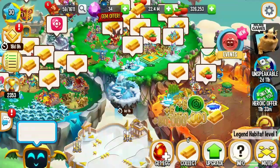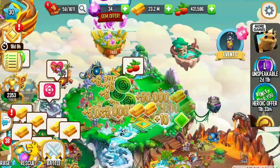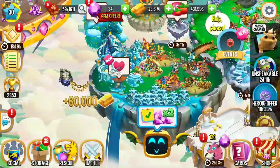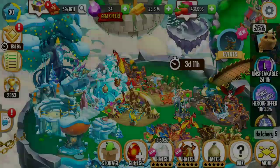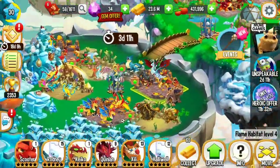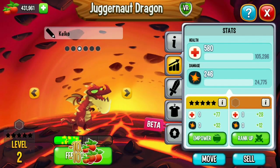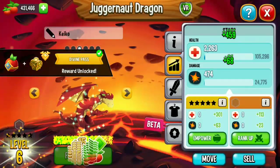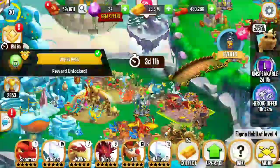There is a new amazing update on Dragon City in the Play Store. And in this new update, you can feed your dragon faster by holding the feed button. If you hold the feed button, you can feed your dragon faster, like this. And I will hold, and here it is, you can feed your dragon faster in this new update. It's a very nice update, guys.